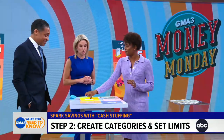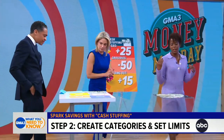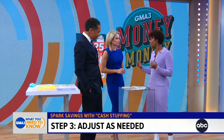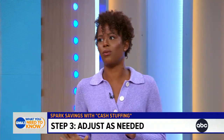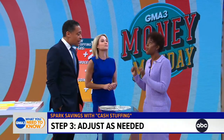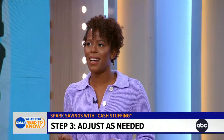Wow, okay. And then you say you can adjust if needed, yes? Yes. It's really important to understand that this needs to be flexible. If this is your first time, it may take a few months to get used to what your actual spending is. It is okay if you do overspend, but that's not the goal. The goal is to really keep it in budget. If you spent less in a category, you can potentially borrow from another category, but you need to be mindful. It should be the exception and not the rule.